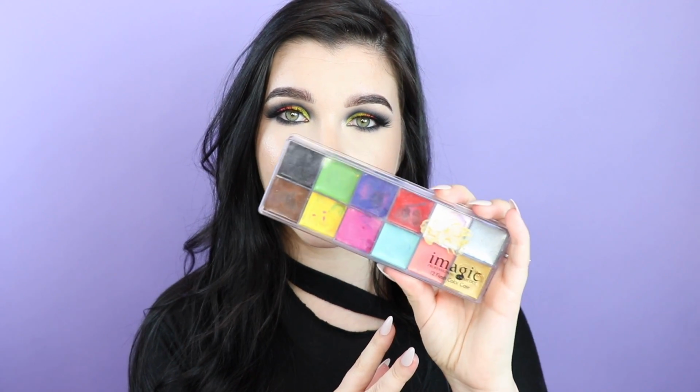And I like to use these a lot if you want to use a base under bright eyeshadows to make them pop. These work really well as a base. They work really well if you want to paint your face and stuff like that. I wouldn't recommend painting your entire face with these, since they have that creamy, greasy feel. It just doesn't sit on your face right. But I just think these are really fun, because you can mix the colors together, and if you just want to get a little bit more creative with your makeup, this is a really good option if you don't want to spend $100.